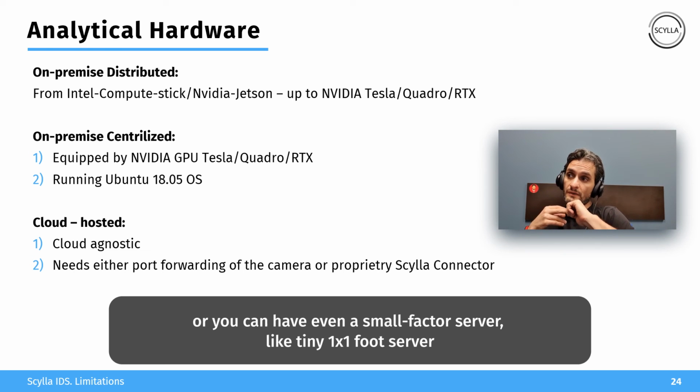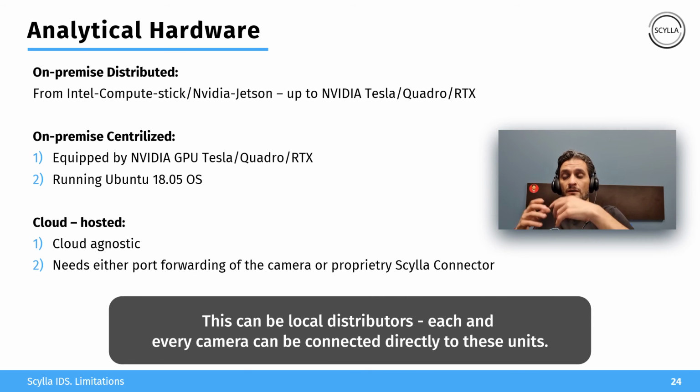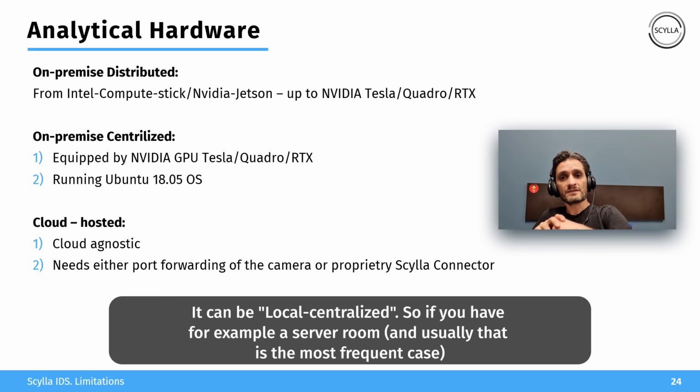Or you can have a small form factor server, tiny, 1 foot by 1 foot, something like that, that can analyze something like 15, 16 or 20 cameras on site, and again send only the results to the further destination. Also, this can be local distributed, so each and every camera can be connected directly to this unit. It can be local centralized.